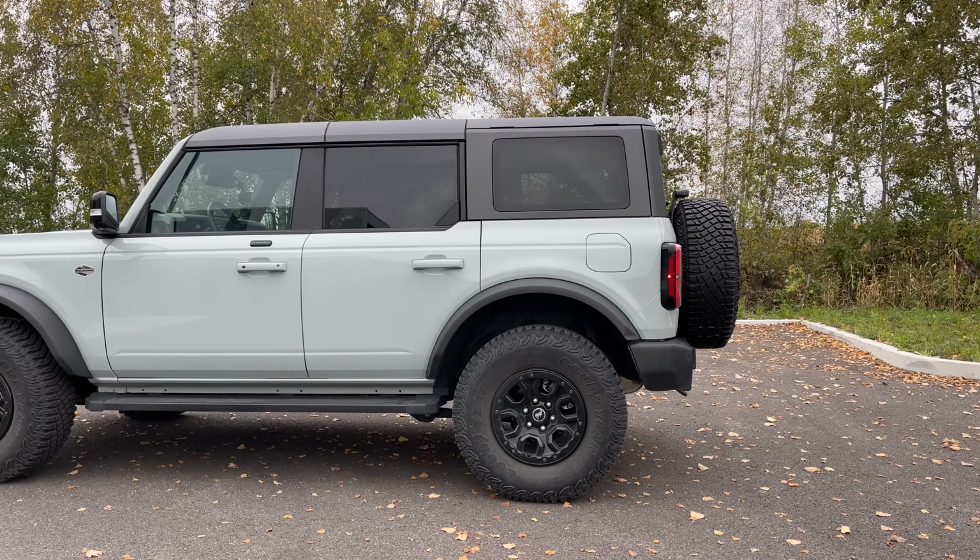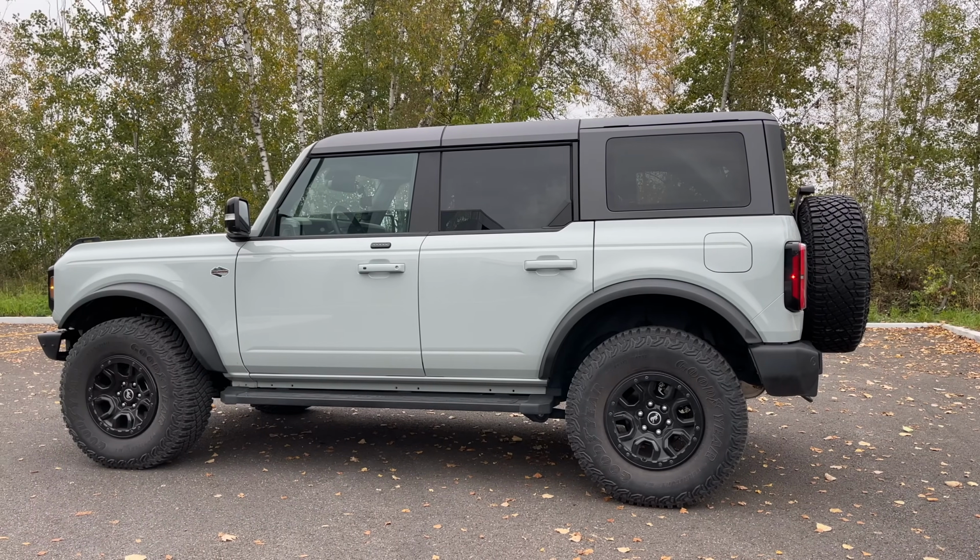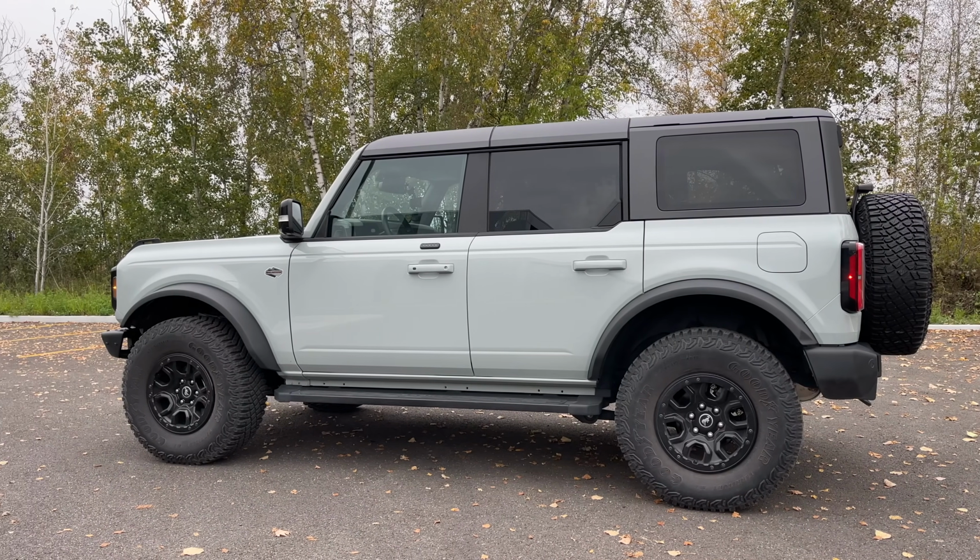How does that compare though? Well, we did the Rubicon two-door, the Wrangler Rubicon two-door, and that completed our test loop in 11.7 liters.